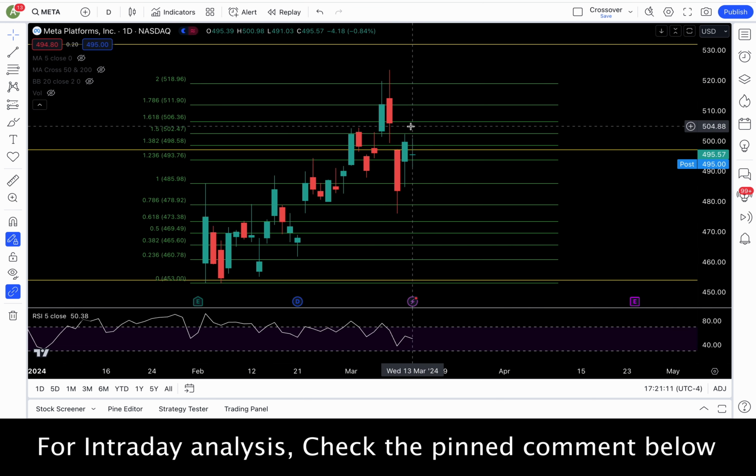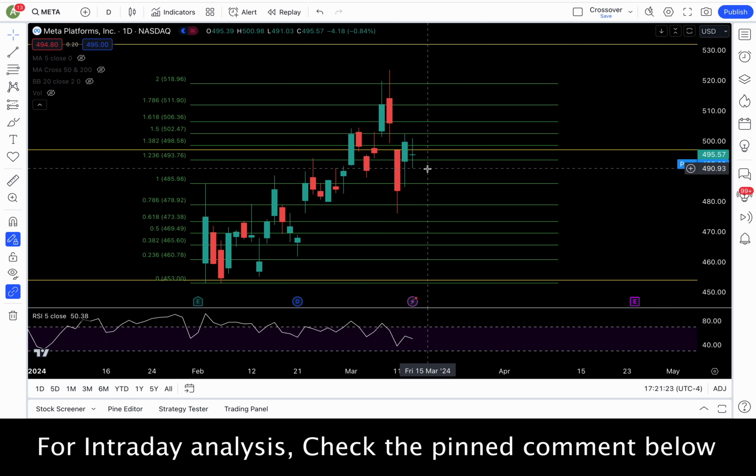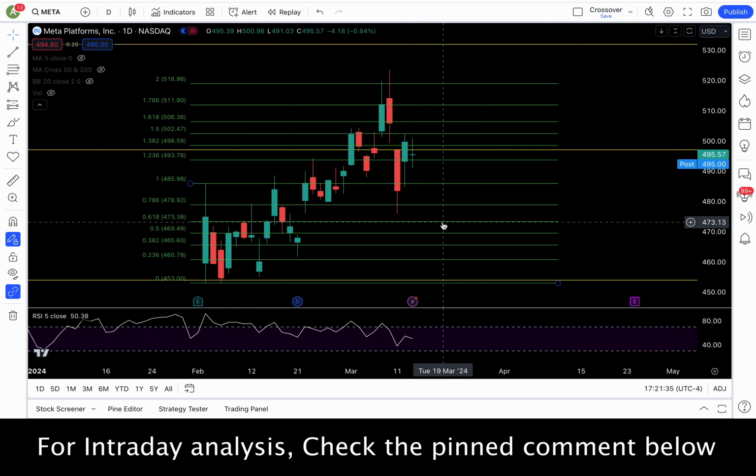Meta, inside candle setup as well. It's gonna have to clear 502.3 for more upside. 506, 512 or higher would be in play, okay? Now support's at 493.7, 491, and the mother candle's low at 484.7. If those levels fail, all of them, bearish, we're dropping a lot lower, maybe down to 479 or 473ish.